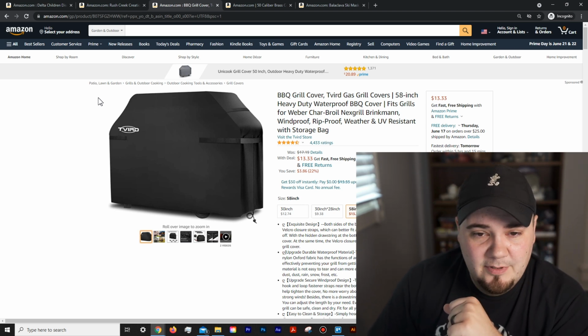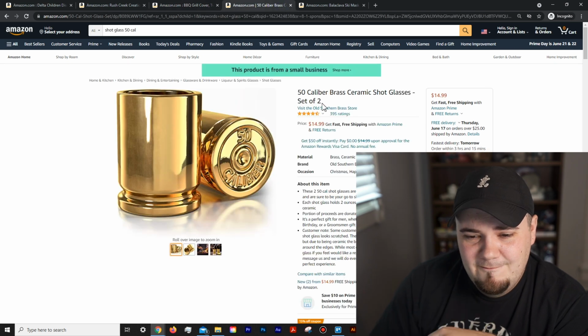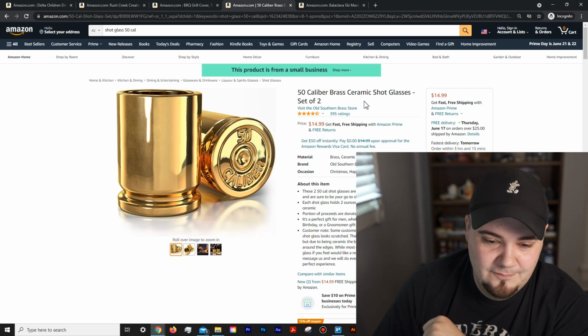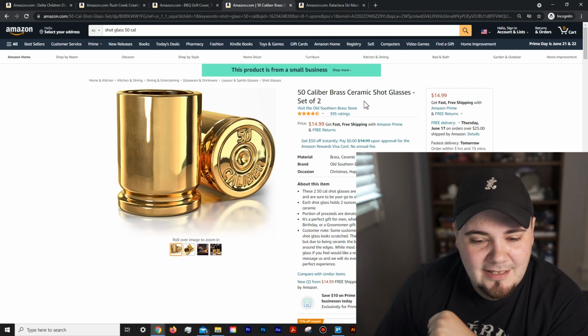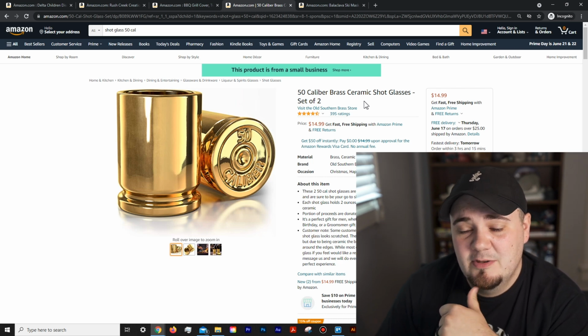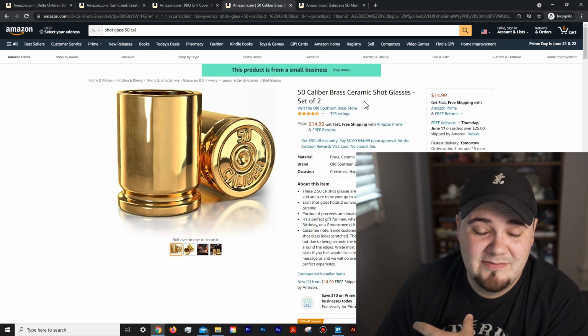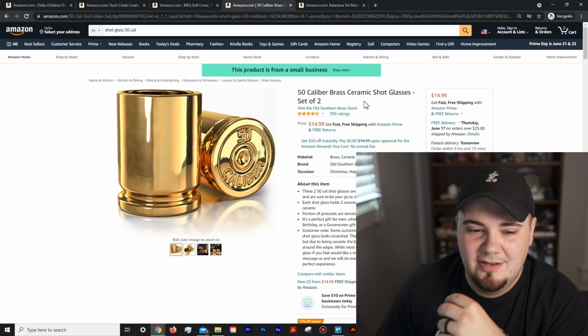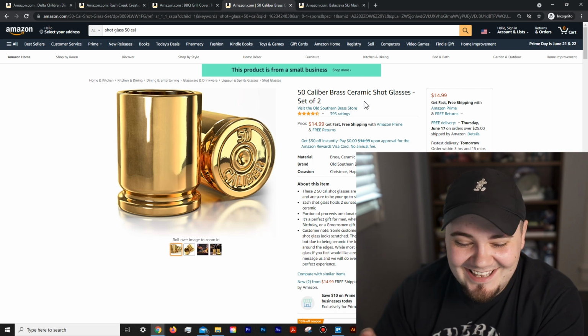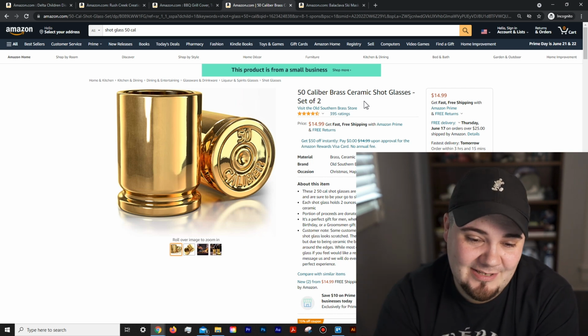All right, the next one. These 50 caliber brass ceramic shot glasses. It's a set of 2. They cost $14.99. I sell a few types of shot glasses. It was kind of an experiment. I wasn't sure if Facebook was even going to let me sell shot glasses because you can't sell alcohol related things or weapon related things. So I was surprised that I was even able to list these.